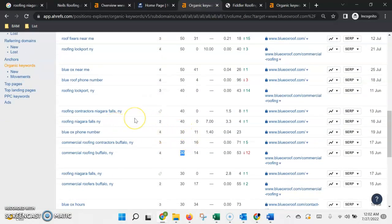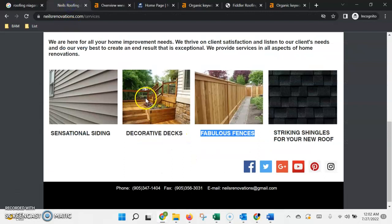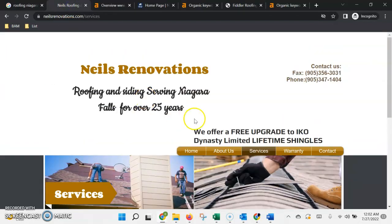Now, obviously, each job is a little bit different and the profit margin changes. However, you can see how the number of jobs adding up at the end of the month and the end of the year can definitely increase some revenue and sales for the business. So I hope this information was helpful and it allows you to scale some of your online presence.